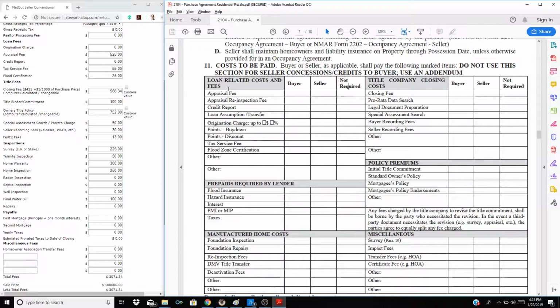Then you'll have types of closing costs that you'll be paying. So here you have loan-related costs and fees. This is your mortgage company charging you a fee to create this mortgage. Prepaids required by lender. The lender is your mortgage company. They do require you to have certain accounts opened and prepaid for. For manufactured homes, there's additional fees. We won't be covering this in this video.